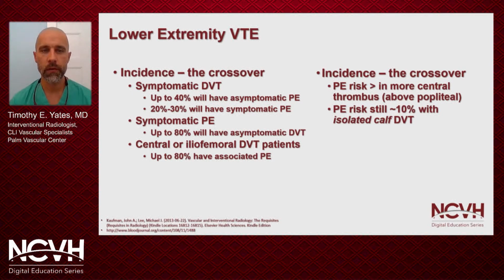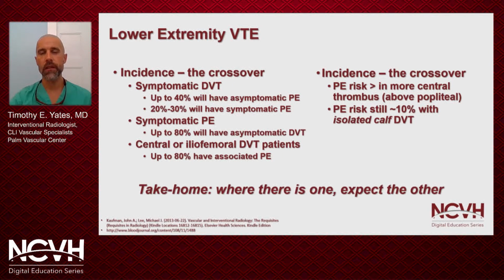And interestingly, there's a crossover from patients with symptomatic DVT. Several of these patients, up to 40%, will actually have an asymptomatic PE. Patients with symptomatic PE will often have an asymptomatic DVT, and in a patient with a central or iliofemoral DVT, the large preponderance of those do have an associated PE. So the point of this slide is just to simply point out that really where there is one, there is generally another. And for those of us who are aggressive DVT interventionalists, it really behooves us to make sure that we look before we start to intervene on these patients.